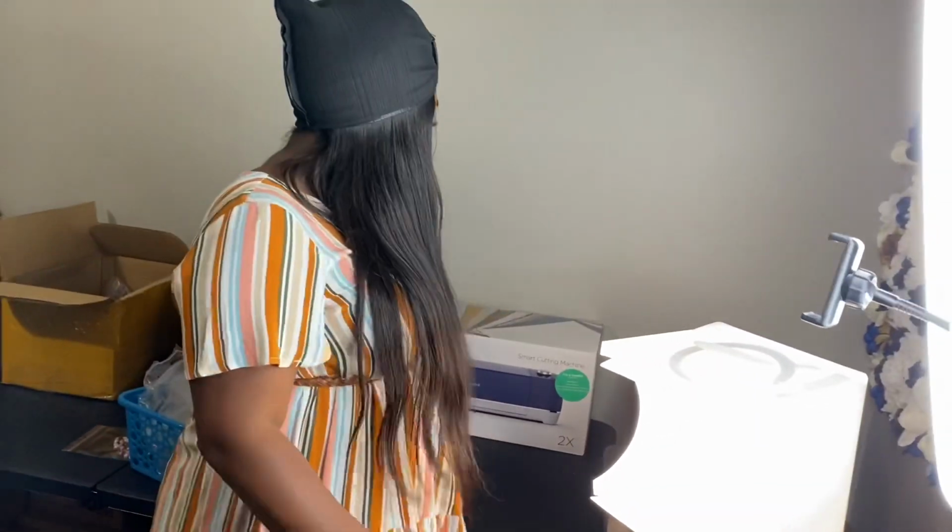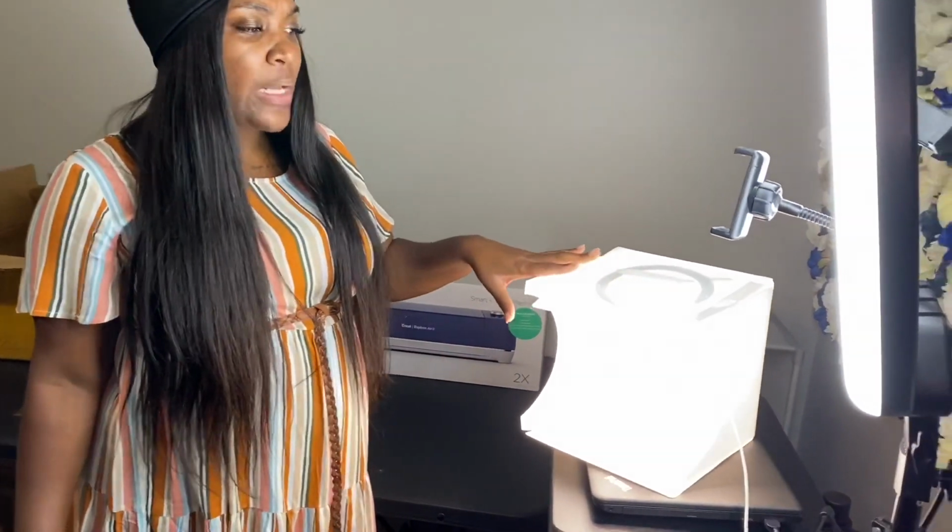Over here is not really set how I want to do it, because I got the ring light right here. I got my photo box right here for when I'm taking pictures.